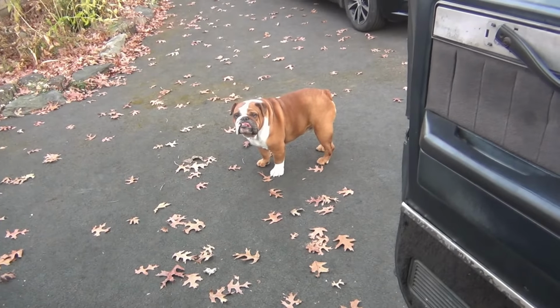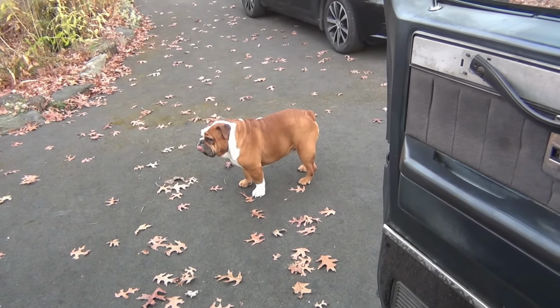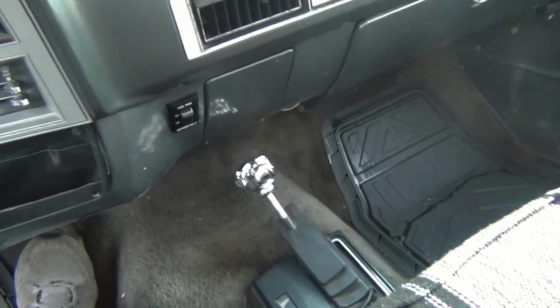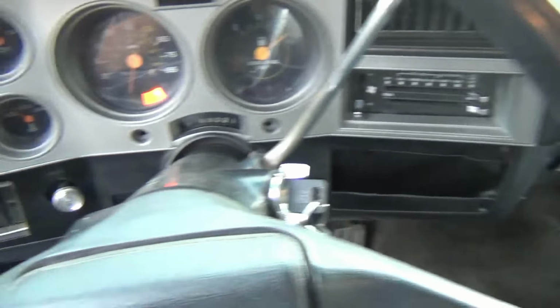Yeah, so that's pretty much it, guys. What do you think, Gus? Gus doesn't mind it either. In fact, he loves taking little rides in the truck. So yeah, that's pretty much it. Let me shut this off.